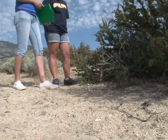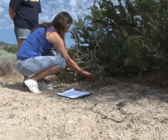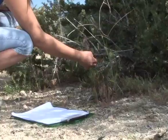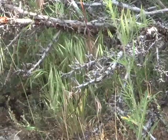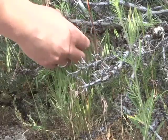And now, looking under the brush, we can find some cheatgrass, and we're questioning why it's green, and we're also wondering if it stays green all summer long and if the sun affects it in open spaces.